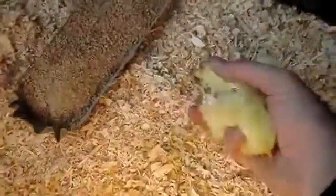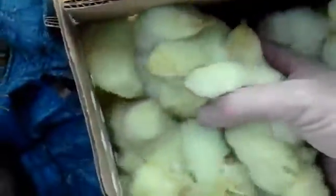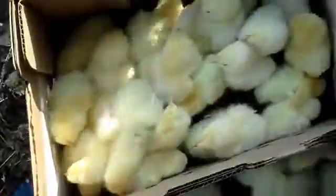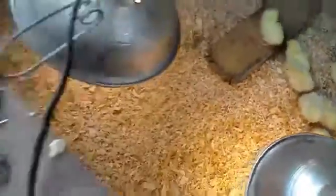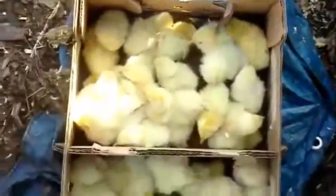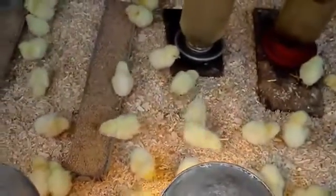Stick them in here and let them go. I like to put them near the feed, near the water, near the food, so if they're close to all of it, they can find it real fast, because I'm sure they're hungry. So let's go ahead and get the rest of these loaded. They're all in there. This is the fun part, just kind of watch them a little bit.